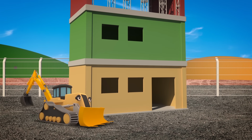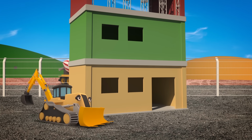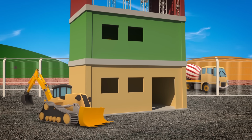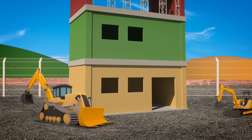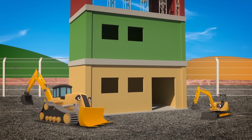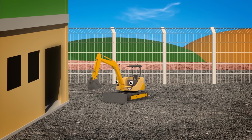Danny needs to dig a small hole in the floor of this new building. He may be really good at digging big holes, but he's too large to fit through the doors, and his scoop is far too big. I wonder who he could get to do the job. That's right. It's the perfect job for you, Mia. I told you that you were good at other things.